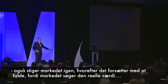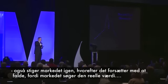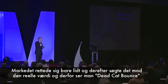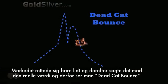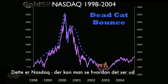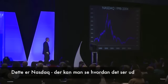and then the crash continues because when they started buying, it hadn't reached fair value yet. It had just rolled over, taken a little bounce, and the market is still looking for fair value. So there's the dead cat, and it bounces. There's the NASDAQ. So that's what a dead cat bounce looks like.